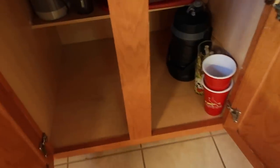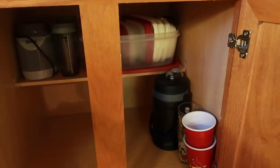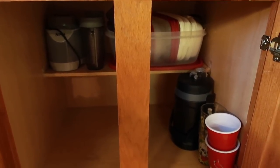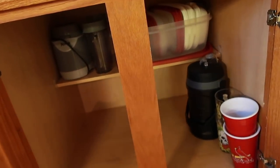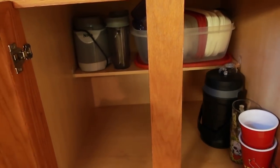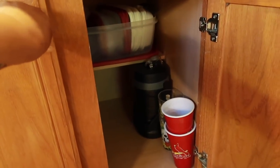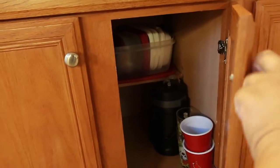Okay, for peace of mind, I gave Darnell this whole section right here. So he meal preps, he'll have his protein shakes at some point, he has food scales, all that stuff. I don't care what he does down here, he can just keep it down here. So that's kind of how I've been doing it the last couple years. Give him his own section, and it works out for the both of us. A little life hack if you want to stay sane and married for a very long time, come up with things like that.